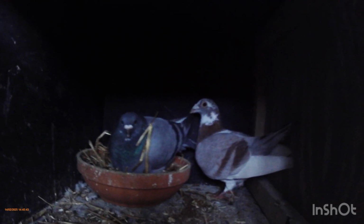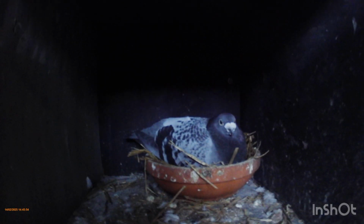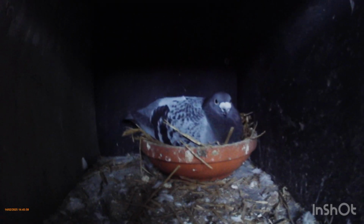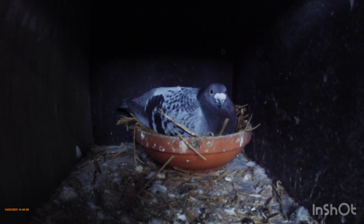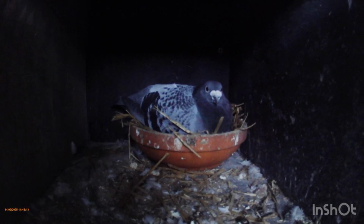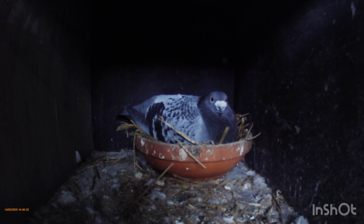And then if we come across from box 3 to box 7, you may notice the check cock is in the pan. And the reason why he's in the pan is because she has gone down again and laid 2 eggs. I have candled them. One is fertile, the other one a bit too soon to tell. But I should candle it today to check. If there's only one fertile, I'm happy with that because one is better than nothing. But I would have liked 2.